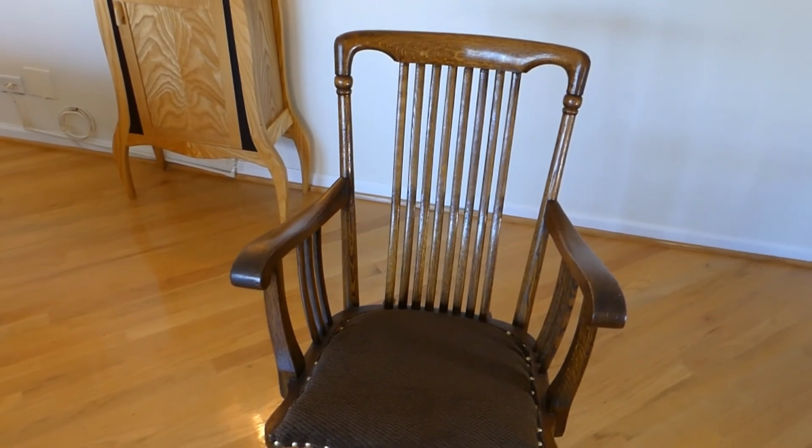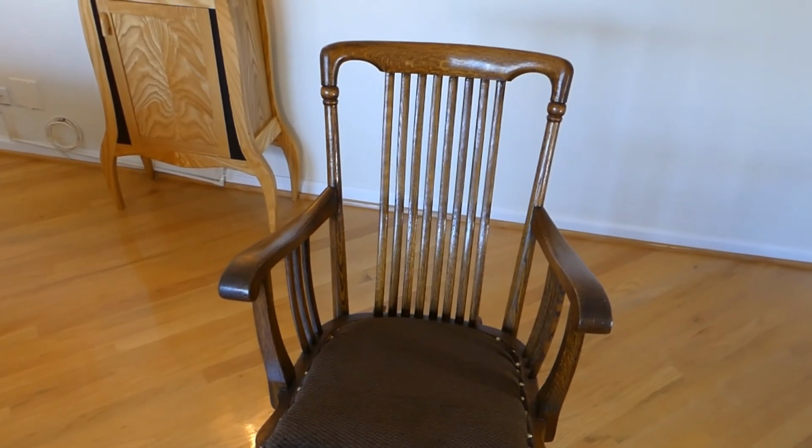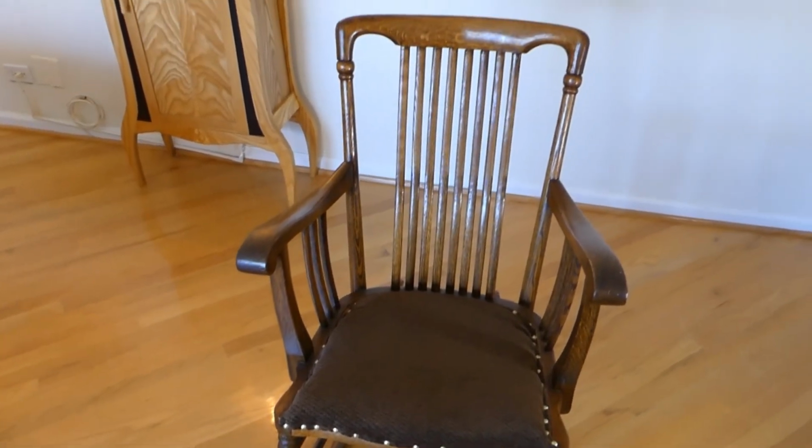Anyway, this is my little $50 thrift shop chair. We're going to find a new home for it. This isn't the place for it here in the house, but it's a beauty.